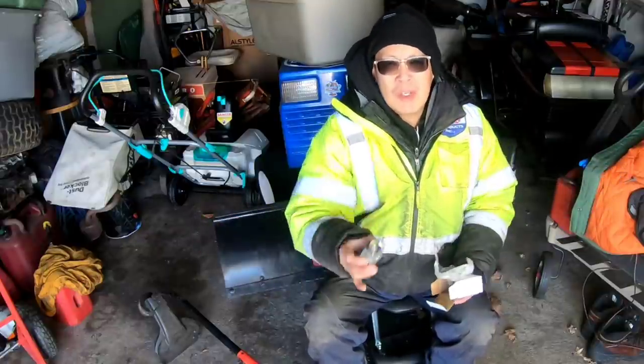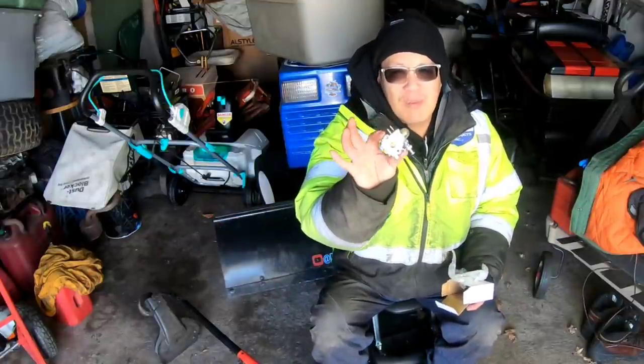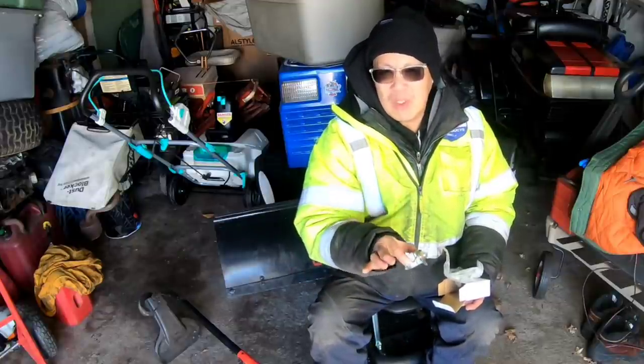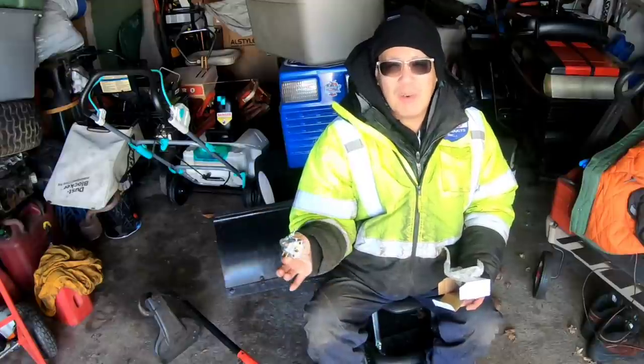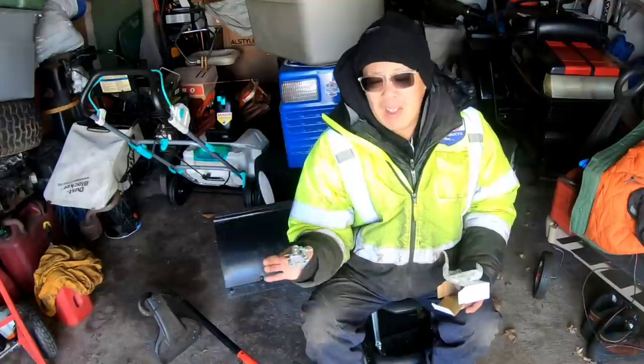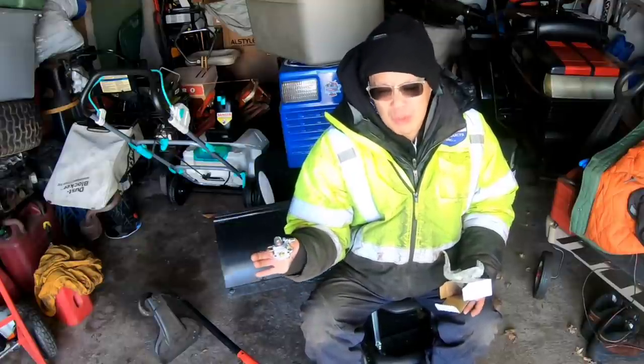You know what I mean? So $8 for it delivered to my house to get this thing running. Then once it's running, I could probably sell it for $80. You know what I mean? So that is worthwhile. Honestly, I'd be happy if I got rid of it for $50 too.